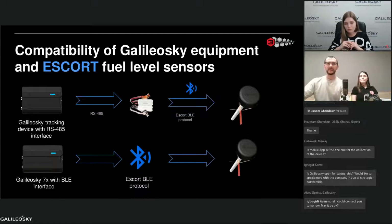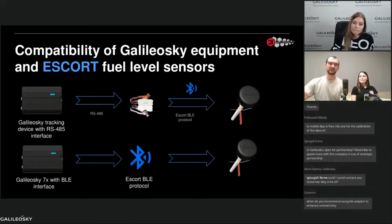The Galileosky 7X tracker with the implemented BLE protocol listens to those messages, catches them, and transmits them to the server as fuel level, fuel temperature, battery charge, and the RSSI, which is the received signal strength indicator. So that's a direct communication.